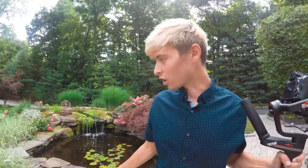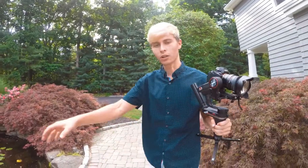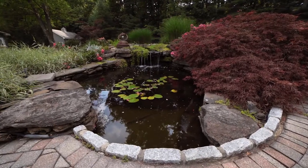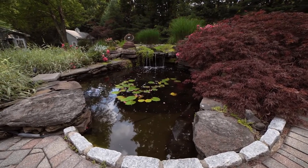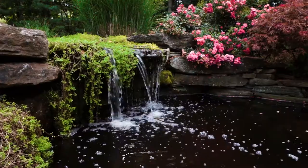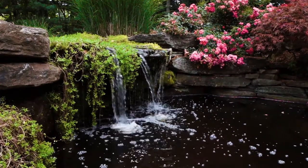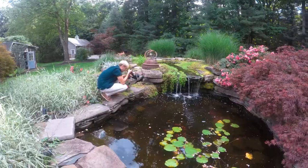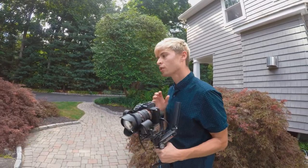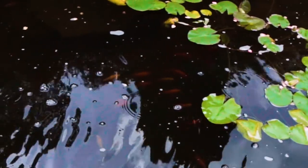We're just getting some detail shots of the koi pond. I'm doing an orbit around. Now I'm gonna get a punch-in shot, more of the waterfall, just to get an additional thing I can cut between. And maybe even get some shots of the actual fish swimming in the water would be cool too. So far everything's going great.